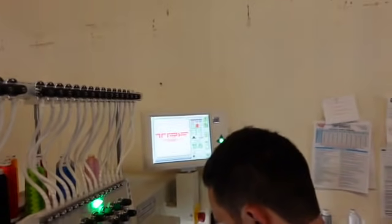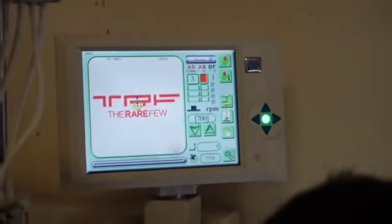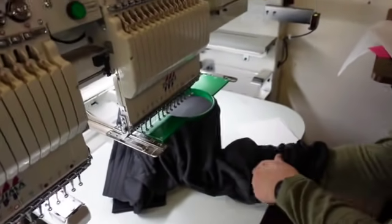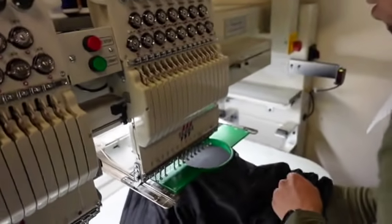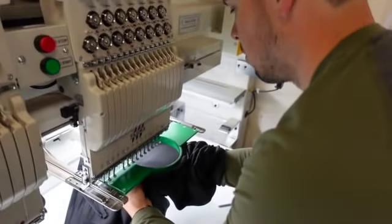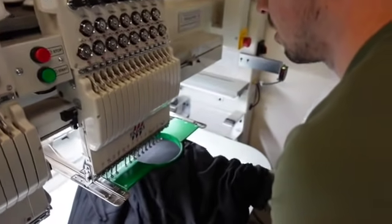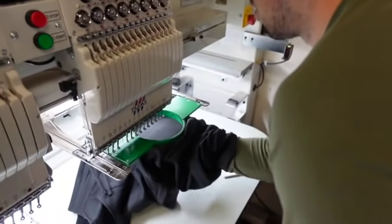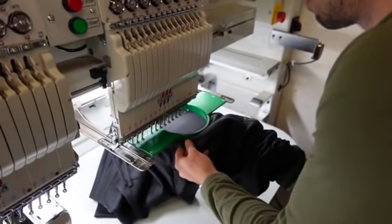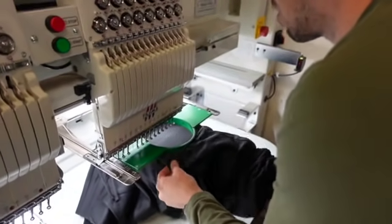So got my logo, a little screen, set everything up. Harder to get this. This is easy because it just does it by itself. The biggest issue is when the machine does, the thread will break or something, and just knowing how to fix the little problems when they come up is kind of the hardest part. But once you get the hang of that problem solving, it's no big deal.